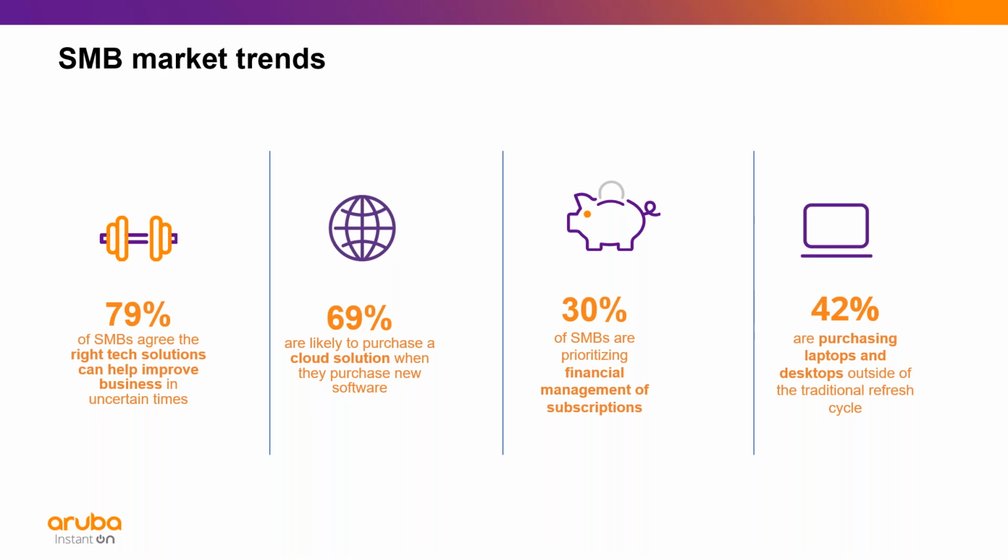And even in some of those large numbers of clients, a lot of those customers don't like to have subscription fees. And the nice thing about Aruba Instant On is there are no subscriptions with Aruba Instant On, right? And then 42% are purchasing things such as laptops and desktops outside the traditional refresh cycle, because there's kind of a demand in the marketplace for more throughput and better tech, faster tech, et cetera.